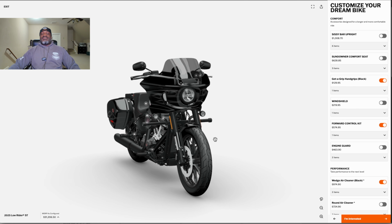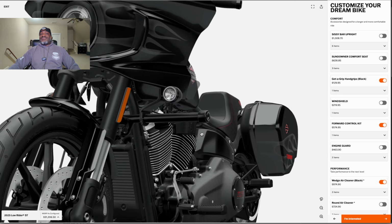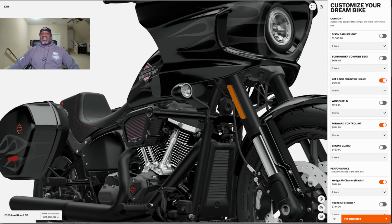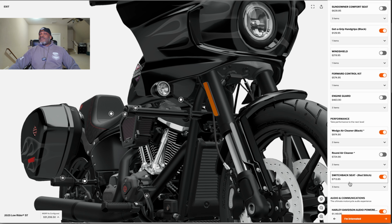I think that looks sharp. And so fresh out of the factory, I think I would want that just like that. And we're going to talk about that here in a little bit in terms of what it looks like when you complete your bike and how that process works with the dealership. We're going to talk about that here in a minute. So stay tuned with me.